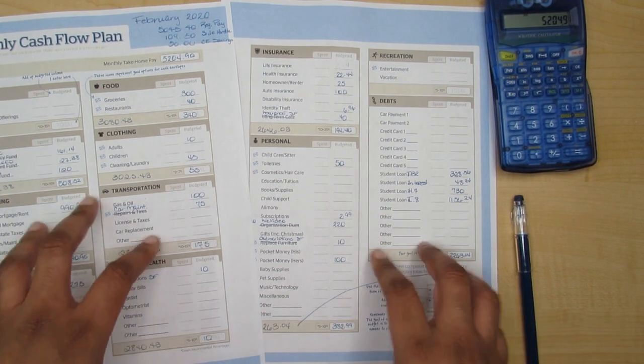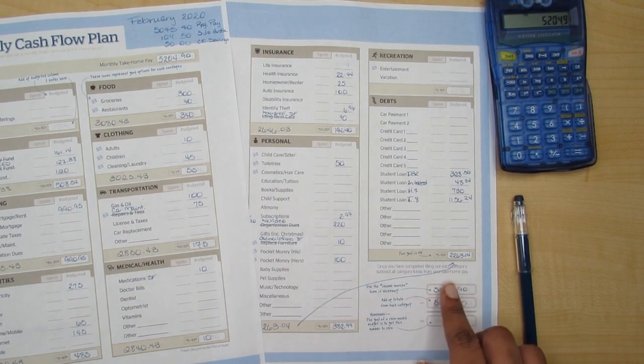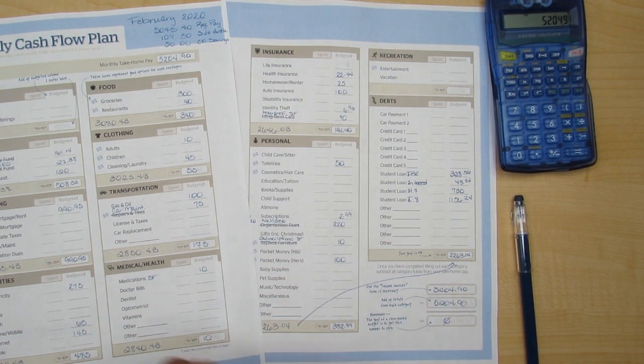And that's why I do this at this time. It gives me insight into if I need to do something extra, or do I need to save more money for my cash envelopes. What do I need to do? And I have time to actually recover before the month actually starts.